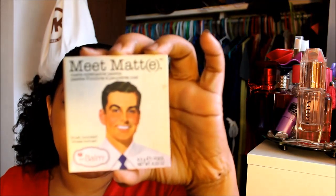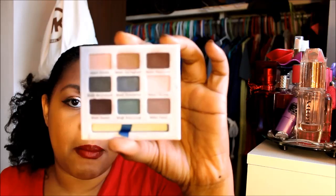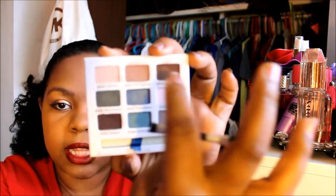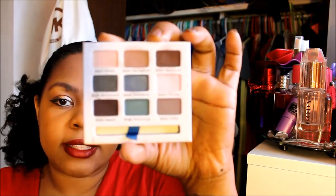The second thing is a palette, and this is the Meet Matte palette from theBalm. I got this quite a while ago, and I don't want to say it's the pigmentation of these shadows that I regret. More so, it's the shade of the shadows that I regret. This is a very cool toned palette, and no matter what shade I use, aside from these three brown shades, all the rest of these shades on my face look gray, except the pink. But all of the rest of the shades look gray. It doesn't matter what I do, they don't look right on me.